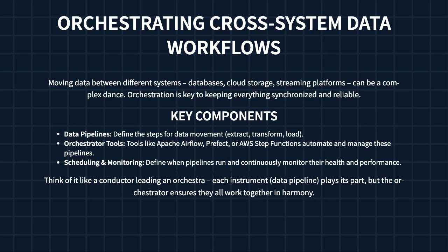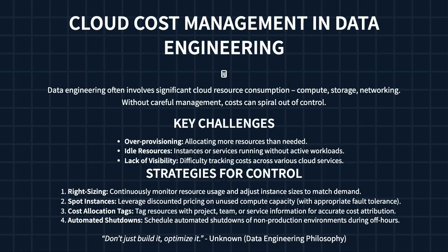And finally, it's critical to schedule these things and constantly monitor them so that if anything goes wrong, you know about it immediately. Okay, let's talk about keeping a close eye on cloud costs in data engineering.